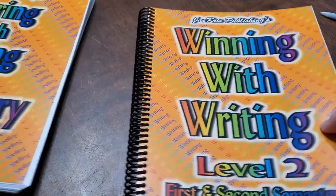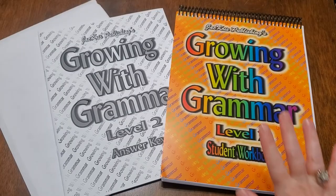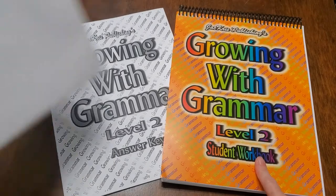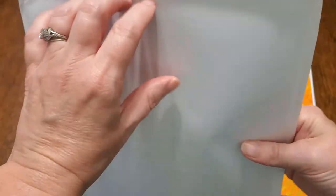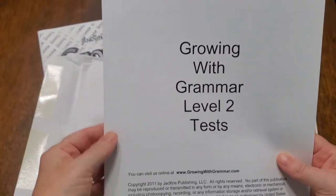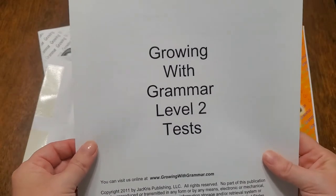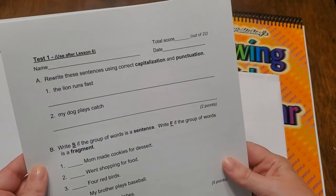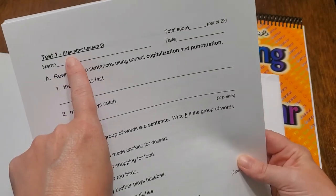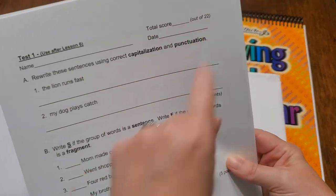We've already done our Soaring with Spelling, so now we're going to do our Growing with Grammar. Growing with Grammar level 2 comes with a workbook, an answer key, and a test packet. And what I typically do is I three-hole punch in here and I put it in a binder or some form of notebook so I can keep up with it. But it tells you when to do the test on here. Use after lesson 6. That's test 1. And then it tells you all of that.